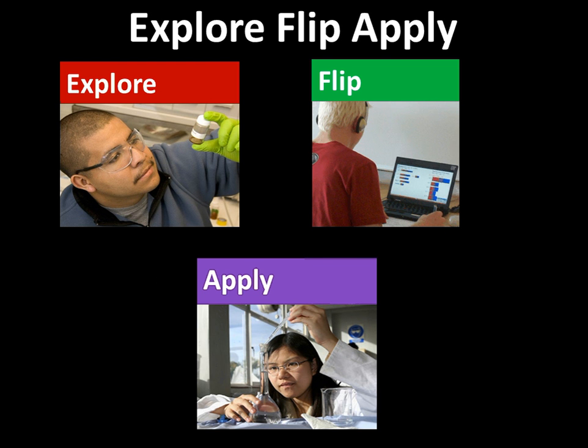The second iteration of the flipped classroom for Ramsey Musallam and Troy Cockrum was Explore, Flip, and Apply, where students develop some kind of knowledge about the material before they receive any direct instruction from the teacher, meaning the flip part. And then after that direct instruction, they continue to apply that material.